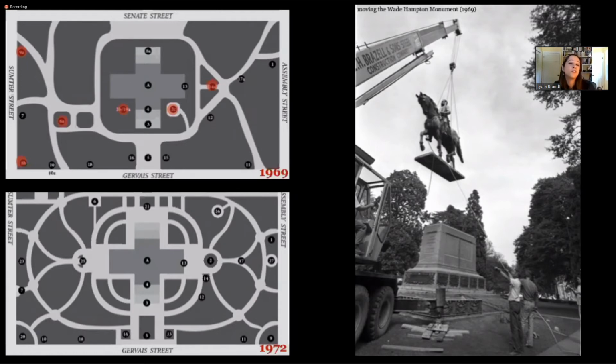He even chose a sidewalk aggregate, the kind of pebbly stuff that goes into concrete when laying a sidewalk. He chose an aggregate that would match the stone of the exterior of the State House. So he's really thinking about the details. He also moved 6 monuments, and I've highlighted those here. 6 monuments to other places on the grounds.